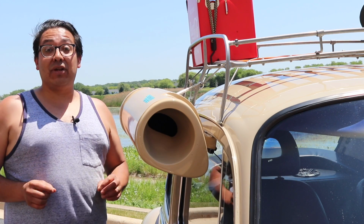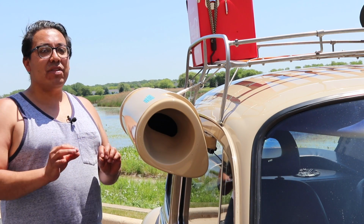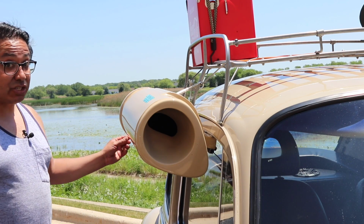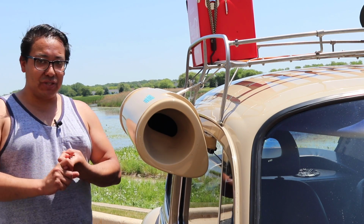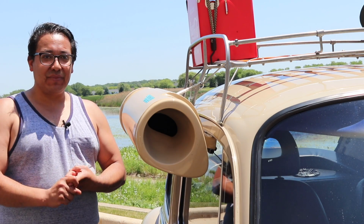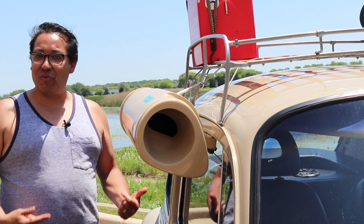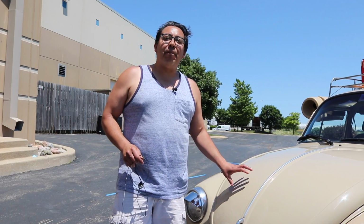The one thing I love about the Beetles is that everything is used by nature, meaning the only thing it needs is just oil. The rest of it uses air, which saves the water. It doesn't use Freon, which saves the environment. I love my Beetle. Now I'm going to show you the big engine.